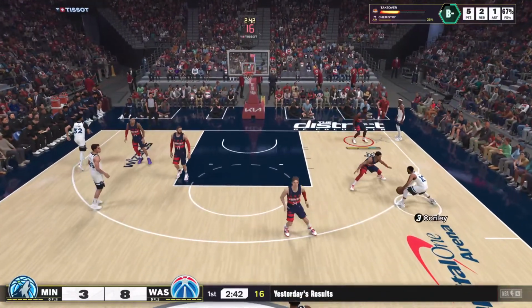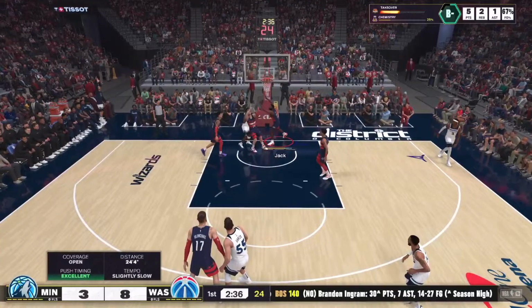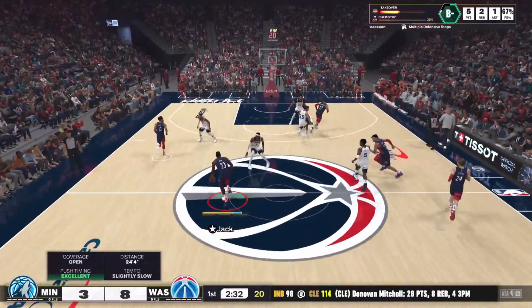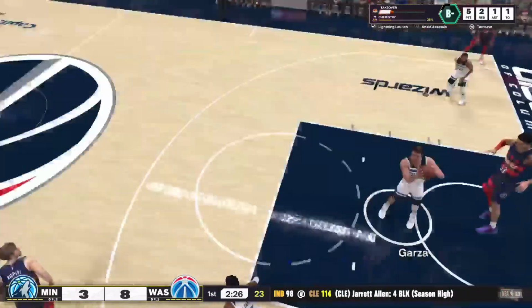Outside, Conley. Pass to Garza. Trying to answer back, but that 3 is off the mark. And they're 1 of 5 to start this game. Just really haven't gotten into a flow offensively. To the paint.